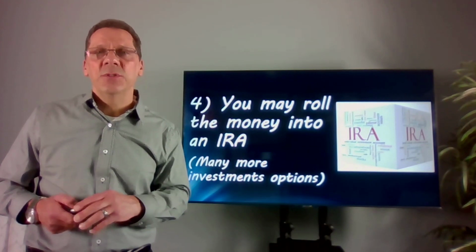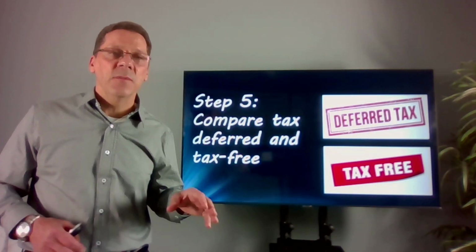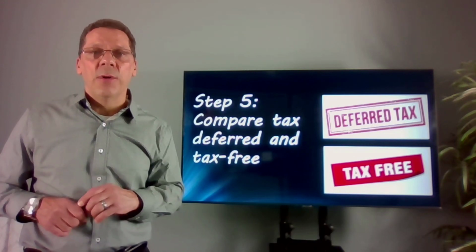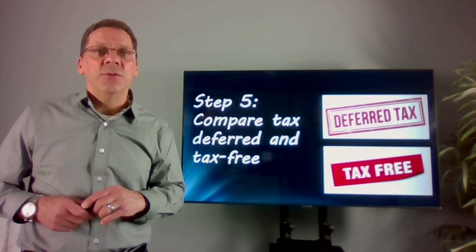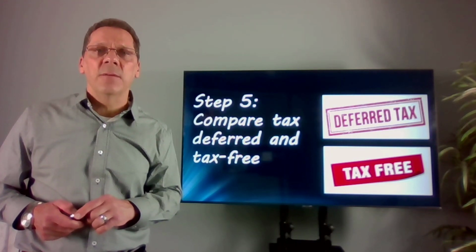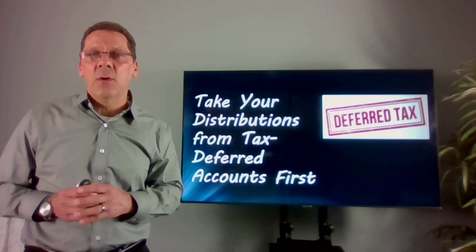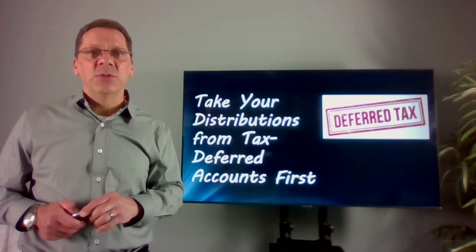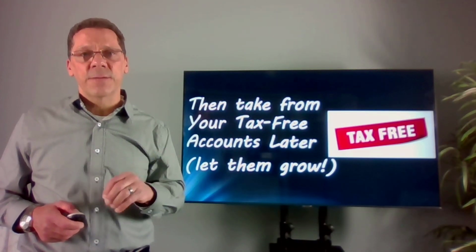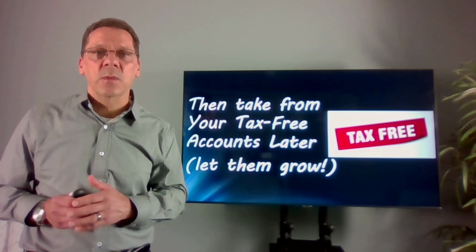Then, of course, in regards to distributions, you want to compare both tax-deferred and tax-free accounts. So if, in fact, you do have both an IRA and a Roth IRA, your distributions should first come from the tax-deferred traditional IRA first. Then over time, should you wind up depleting that IRA, then your distributions will then come from the tax-free Roth account. You want to let those dollars grow.